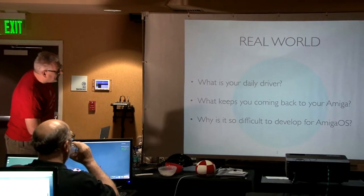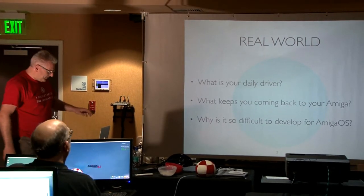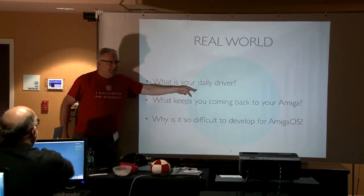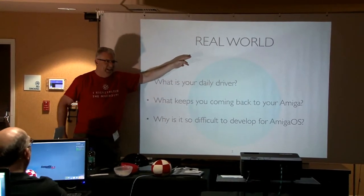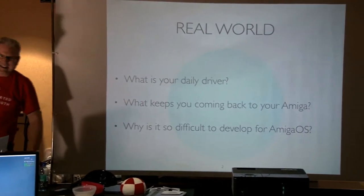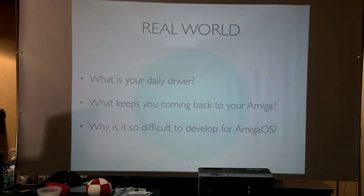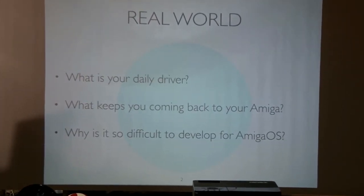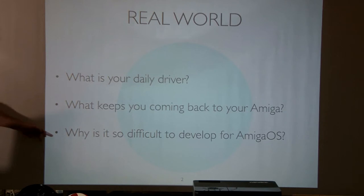I don't know if you can see that background very well. This is a globe. This is Earth. I call this real world. Not Amiga world, we're talking real, okay? Not fantasy. So in the real world, the question is, what is your daily driver? And what keeps you coming back to your Amiga, and why is it so difficult to develop for this thing?